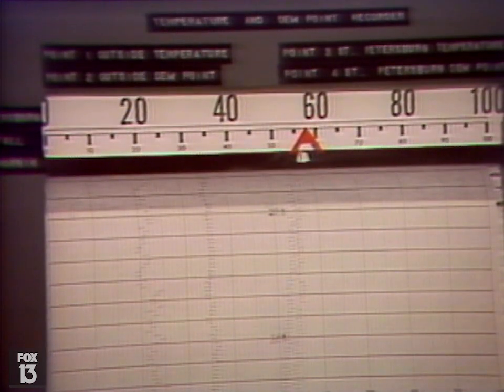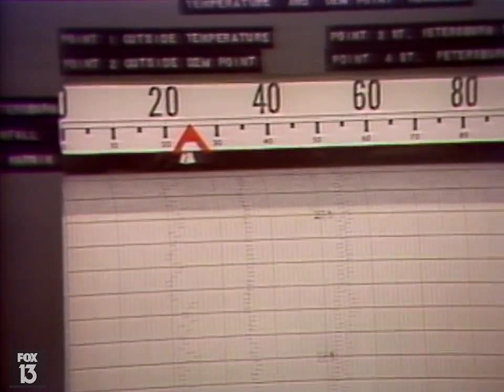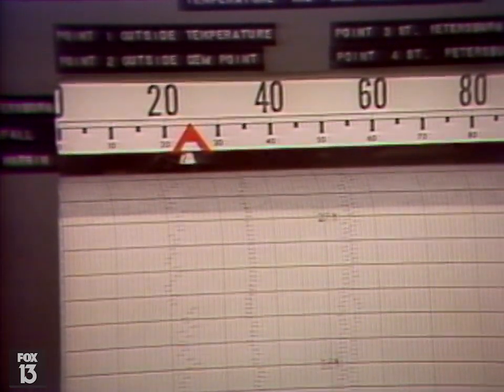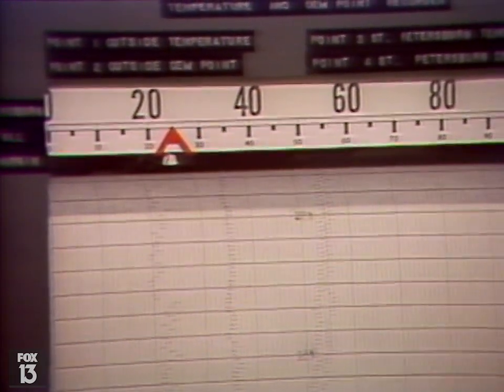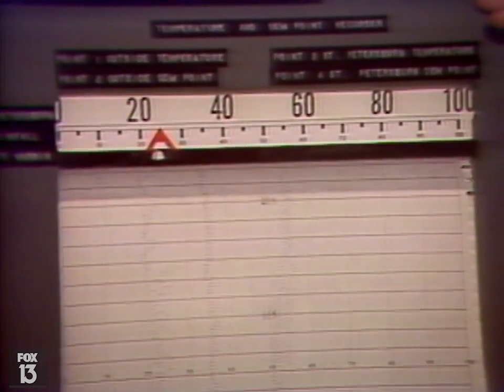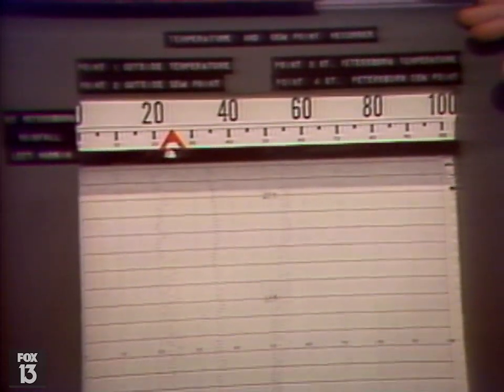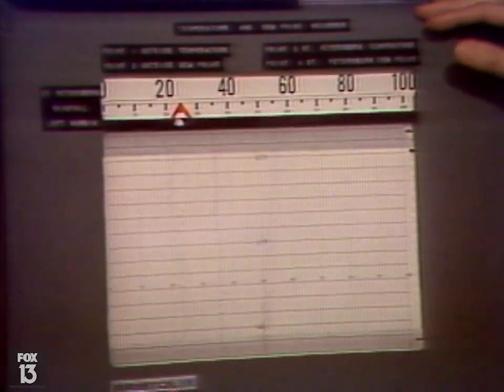In about 30 seconds or so, it'll change. It's getting ready to now go to point 2, which gives us a reading of dew point outside our office. By knowing temperature and dew point, we can compute relative humidity. Then it'll go on to point 3 and give us the air temperature from St. Petersburg. And finally, point 4 is the dew point at our automatic weather station in St. Petersburg.